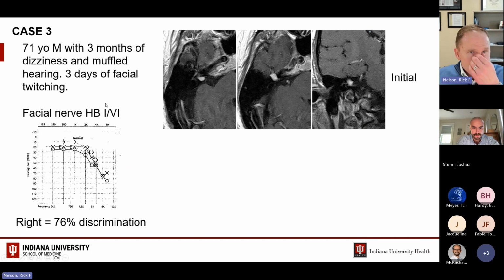So this is case 3. This is a 71-year-old male. He had 3 months of dizziness and muffled hearing on the right. Then 3 days before he came to see me, he had some facial twitching, although his facial nerve function is still House-Brackmann 1. He has this high frequency sensorineural loss, but does have decreased discrimination in the right ear of 76%.